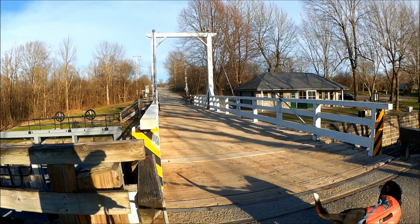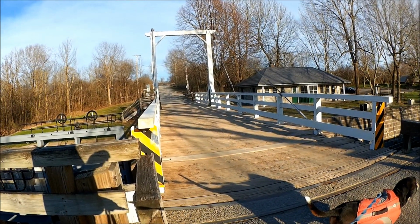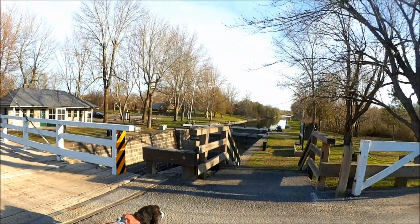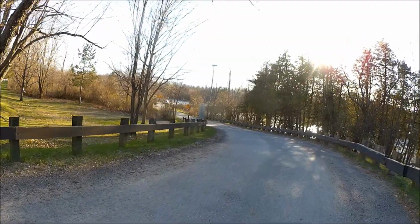Alright, so here's that manually operated swing bridge that I was mentioning earlier. I'm not quite sure how this one works. At any rate, here's the upper Nicholsons lock. Alright, I'm hearing the sound of waterfalls down this little road here.